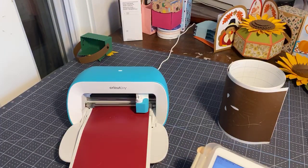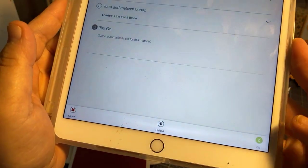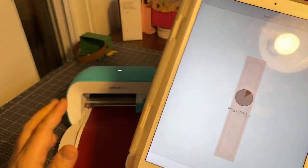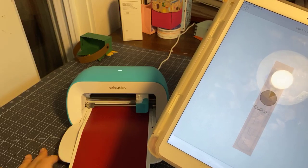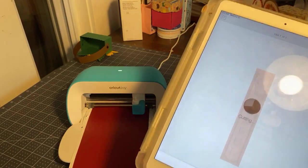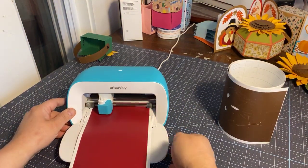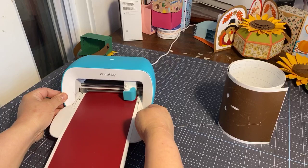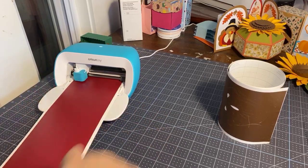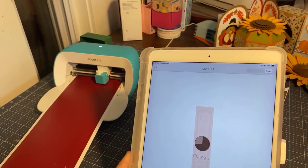But now it's ready, and you see that there's the blinking light, so I'm going to hit Go. It's preparing, and it will continue to do so, and it will cut this entire thing. It doesn't take a whole lot of time to do this. So I want to just put this over here. By the way, my iPad will tell me when the cut is done.